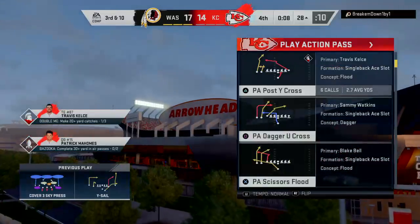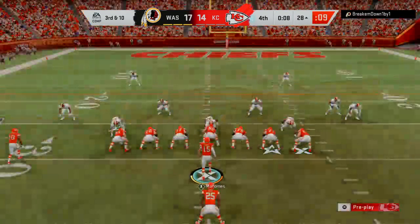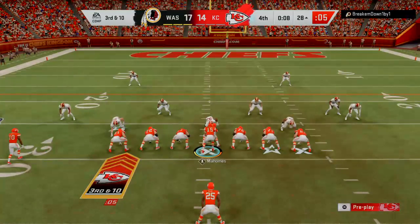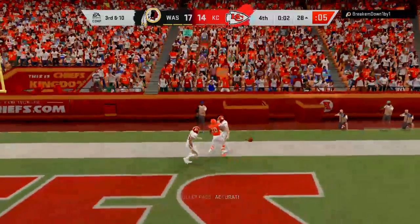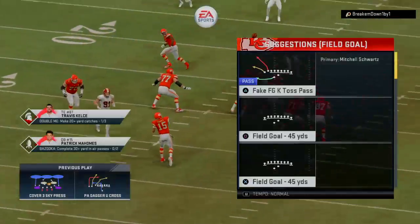From here, it would be a 45-yard field goal attempt, certainly in range, but they'll look for more yardage on third down. He's back to throw. That's a catch. Now a desperation. Incomplete. 2 seconds left on the clock.